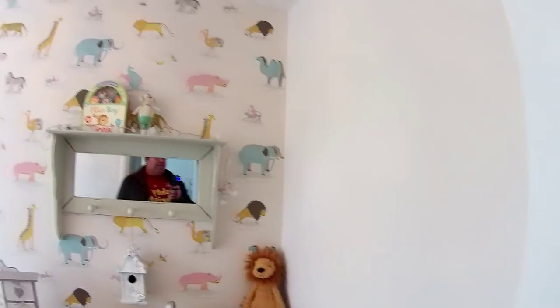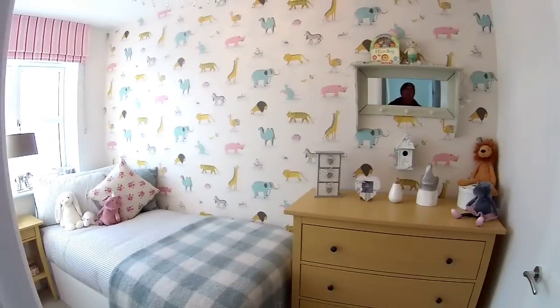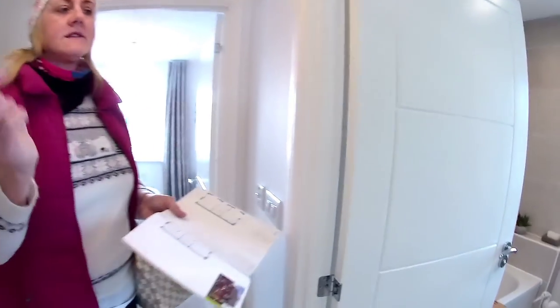And you've got the loft access in this room as well, look. Unusual, you don't really see those in bedrooms very often, do you? They're usually here on the landing.